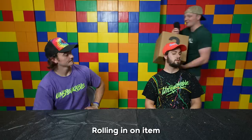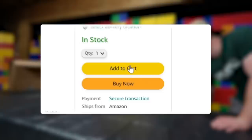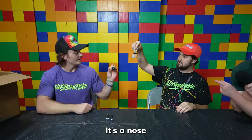Rolling in item number three. Getting a little more expensive, but a little more weird. So I want you guys to try to guess what you think these are. It's a nose. You got that right. It's a nose with a butt. What do you think it does? Nothing. What are the ways that you clean your nose? You're telling me these feet are supposed to go in my nose?